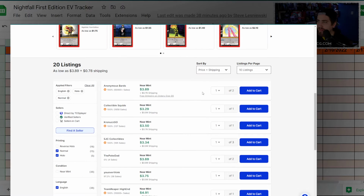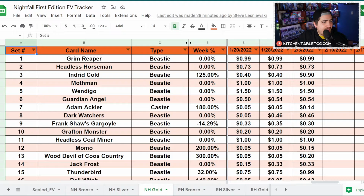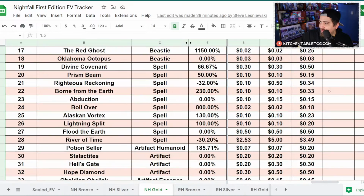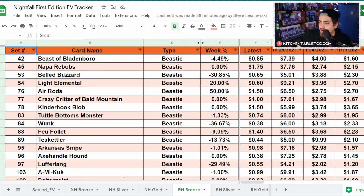We're going to keep this at the eBay price. There's still a few left at $1.50 or whatever, so that's why we're keeping it at the $1.50 price point. But it's not going to take long for that market to dry up on some of those non-holos. So just be careful if you own a bunch of those. Maybe look in your bulk binder from opening packs. You're starting to see some value in those cards. Reverse holo bronze, not a ton of movement. Air Rods up 50%, that's to $1.50.